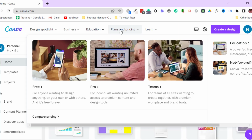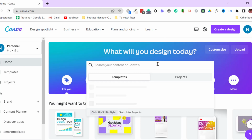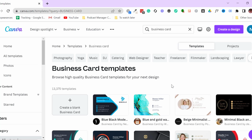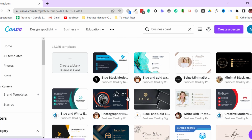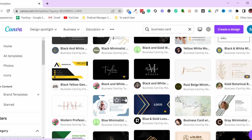The first thing you need to do is go to canva.com. If you've never created an account with Canva, you'll be prompted to create a free account. One thing I love about Canva is that regardless of whether you are on the free or paid account, you still have access to the numerous templates that they have. So once you go in there, on their search bar, I want you to type business card and enter. And you'll see a number of options given to you. You can choose to start with a blank card or use the templates that they already have. You can scroll here and check out the templates that they have already created and see whether there's any that you love.